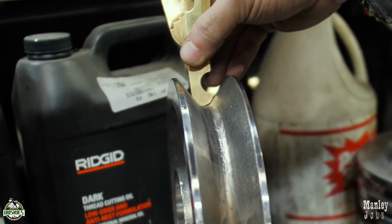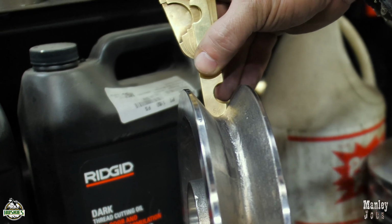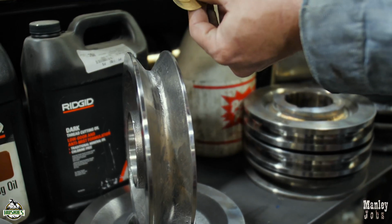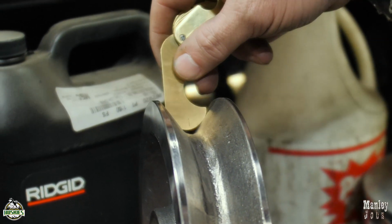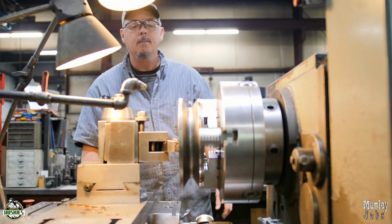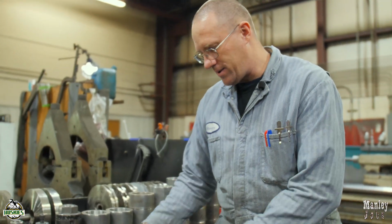what he'll do when he's grooving is he makes sure that this fits in the bottom and starts to come up the sides. So if I go to like 1 inch, you'll see there's a big gap in the bottom there, and that's no good. That actually ruins the cables, and they're not very cheap. He has to groove these out to whatever line size the customer has.